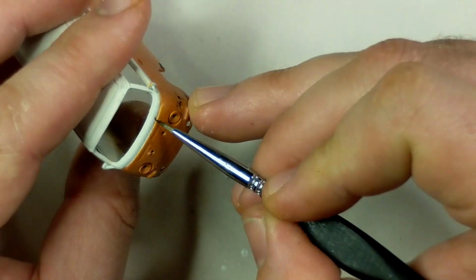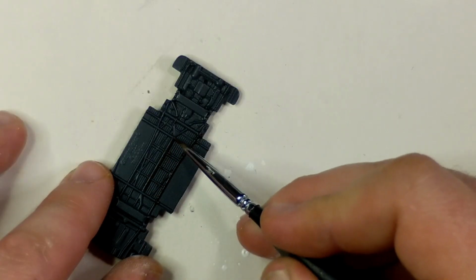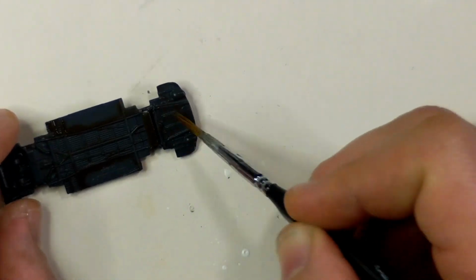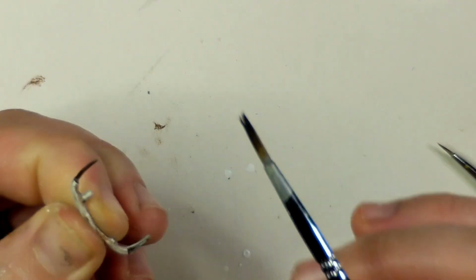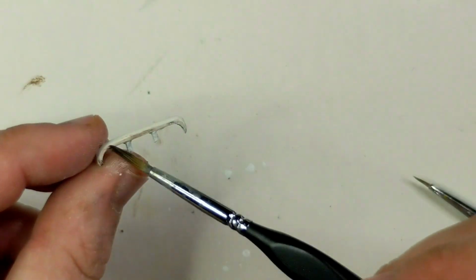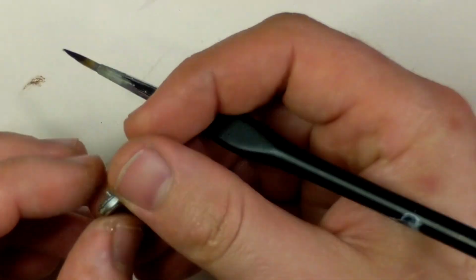I used Vallejo Dry Rust here as my initial chipping. I skipped over the weathering pencil chipping entirely on this one because I wanted to do the chipping and the rust a different way, but use colored pencils still in a different way. Again, I used the dry rust in spots to add shadow on the underside of the chassis. I knew I was going to come back through here with more powders, but I wanted the dry rust because it's such a dark color to establish the base and the shadows and go on the bottom of everything rusty.